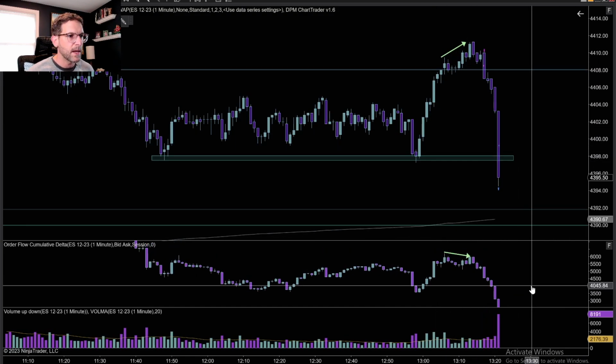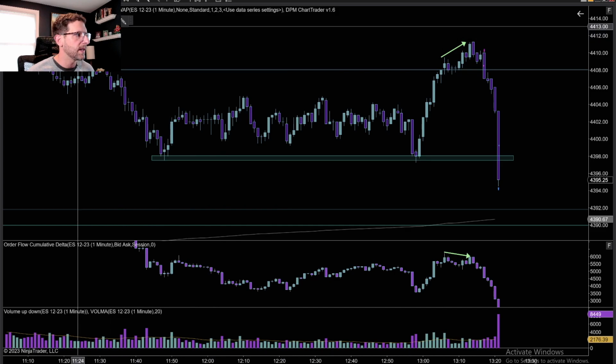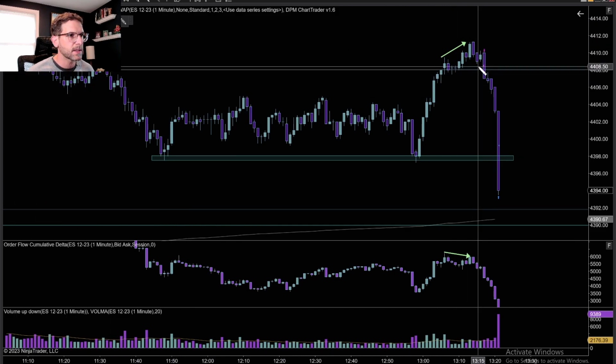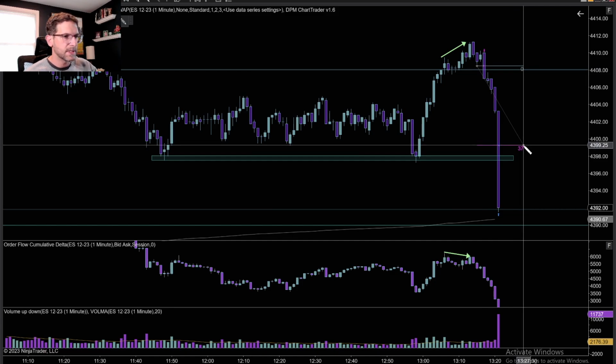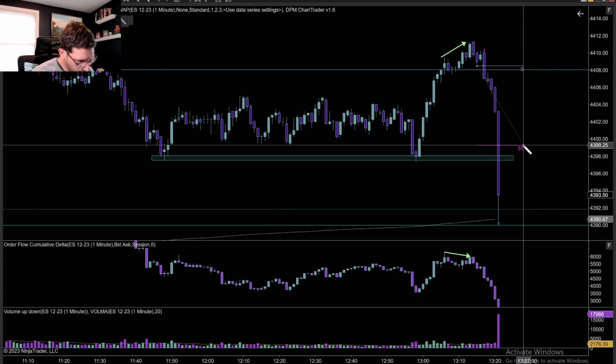Okay, so again, let's just recap this trade here. What did I get on that? So I risked 8 ticks and I got 37. This is an odd day. I'm going to be honest with you guys, most days don't provide these kind of opportunities, not this many good risk rewards like this. 37 divided by 8. So if we risked 1%, that would have been about 4.6% gain, risking 1% on that trade.